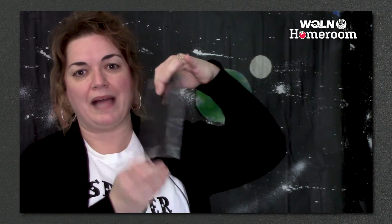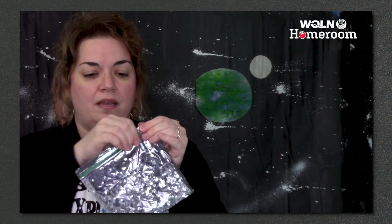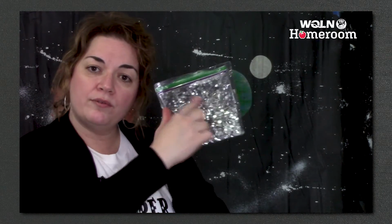I taped it to a black background so you could see those stars, but you want to tape it really well. I put tape over the whole thing because those stars will poke through, and then you'll have a big gel mess everywhere. But now you have a little bit of a pretend nighttime sky with all those stars in it.